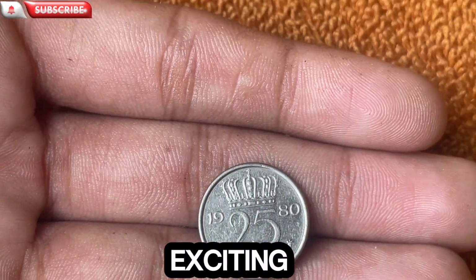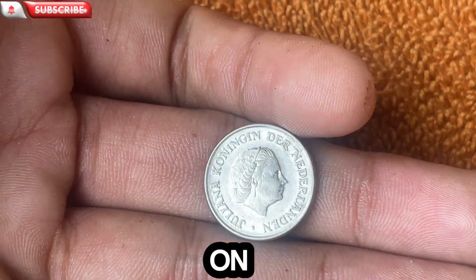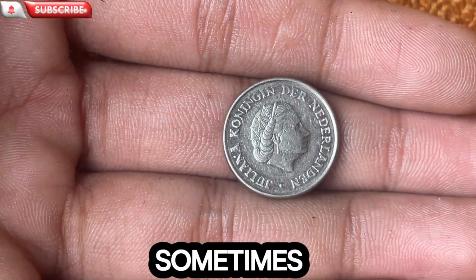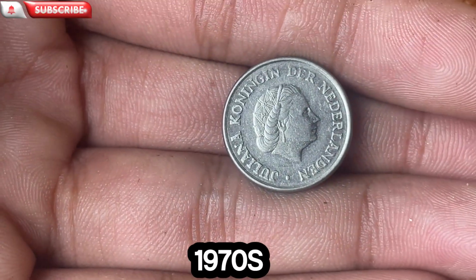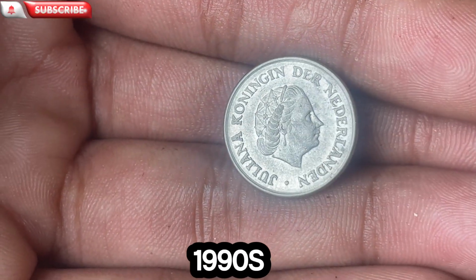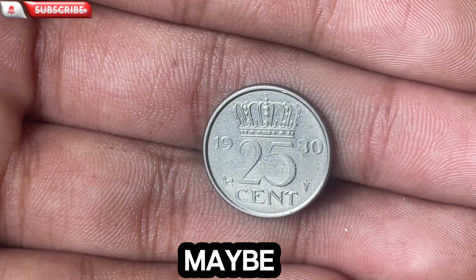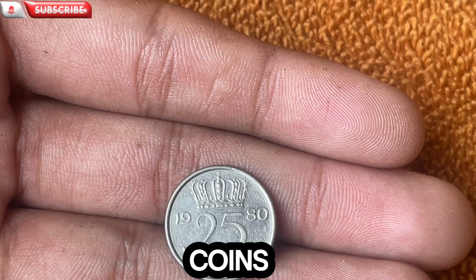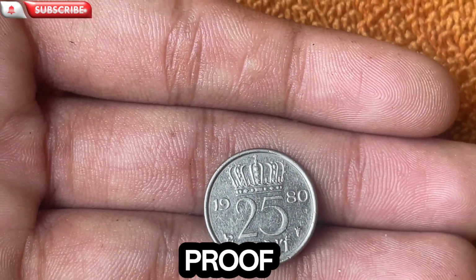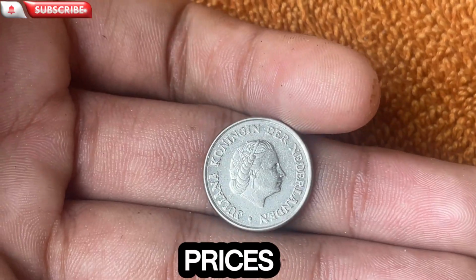Now the most exciting part. What is the current market value of this coin today? The answer depends on the year, the condition, and sometimes the mint mark of the coin. Common circulation coins from the 1970s, 1980s, and 1990s may only be worth a small amount above their face value, maybe around $1 or $2 if in average condition. However, coins in uncirculated condition, proof sets, or rare dates from the 19th century can fetch much higher prices.